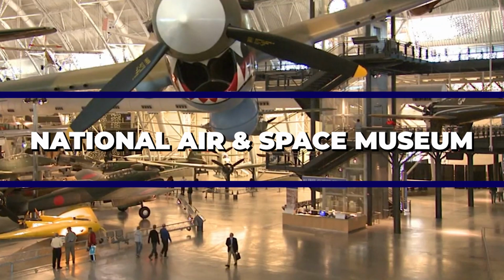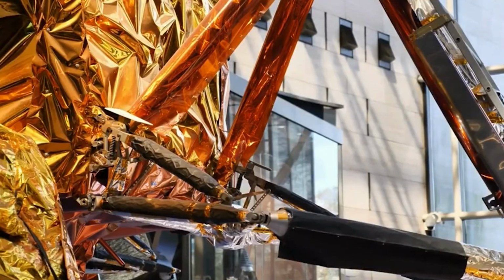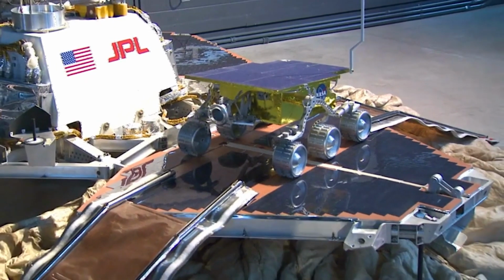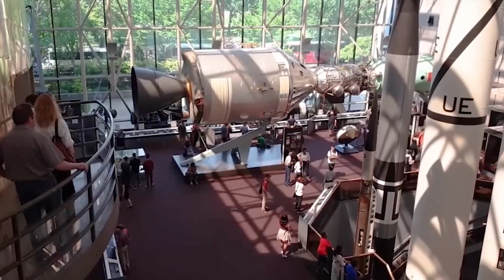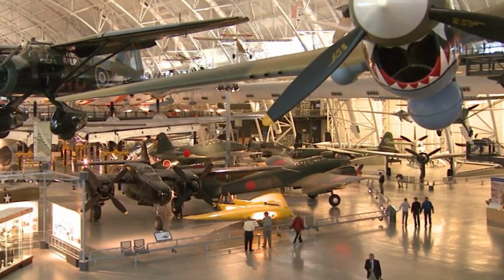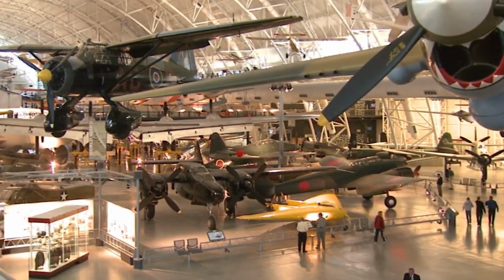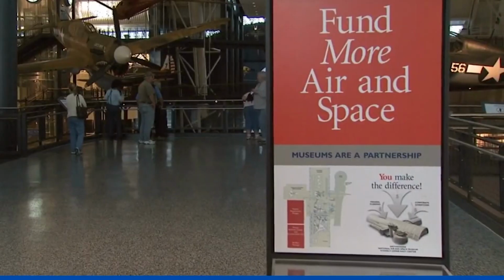Ranking ninth among the world's premier museums is the National Air and Space Museum. The museum is renowned for its extensive collections of vintage airplanes and spacecraft. Visitors can marvel at artifacts such as the first Wright brothers airplane from 1903, Charles Lindbergh's Spirit of St. Louis, and the Apollo 11 command module, which played a pivotal role in the first manned lunar landing.